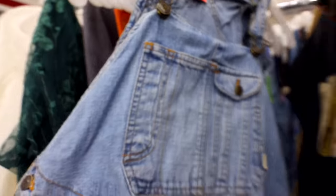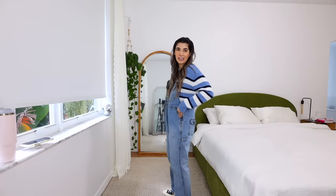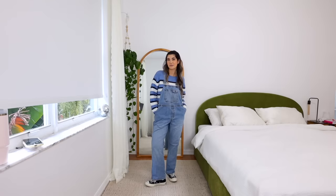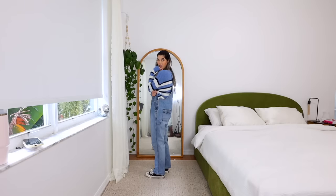Okay, well, please humor me with this next one, you guys. Remember these overalls that we thrifted at the store? First of all, how cute is this look? But keep in mind, they are maternity, so they're definitely a little bit bigger here than I would originally want. But I'm still showing you the idea, so keep this in mind if you have a pair of overalls.